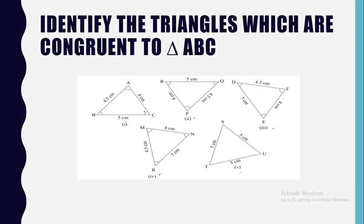Yes, ma'am. You are telling me they are congruent. So how do you find that they are congruent? Ma'am, the corresponding lengths and the angles are equal. Okay, corresponding lengths. So your AB is 4.5. Where is 4.5 centimeter in this triangle? Ma'am, QP. So AB is corresponding to QP. When you say that two triangles are equal, you can consider their corresponding sides. For that, you will use a double-sided arrow, and this means that they are corresponding.